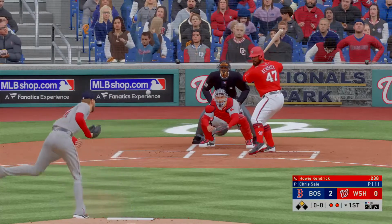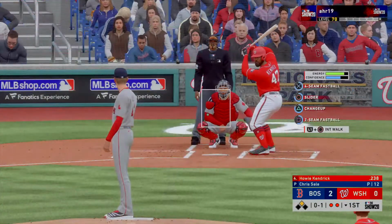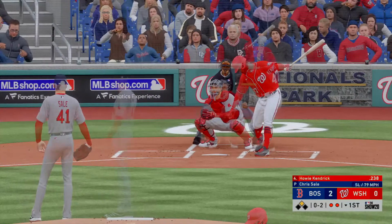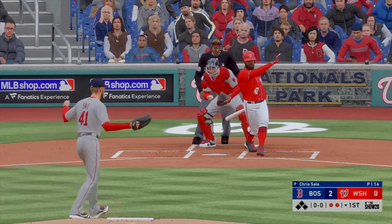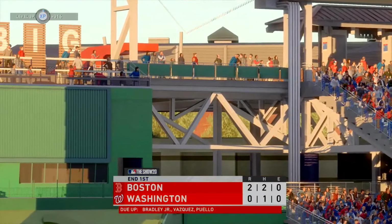Kendrick waiting, now the pitch. Hit down the line at first, but a foul ball here, 0-1. And there's a swing and a miss by Kendrick as he falls behind now 0-2. Not much you're going to do with that pitch right there. A swing and a miss. That retires the side, and that will do it.